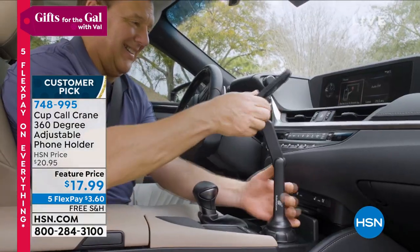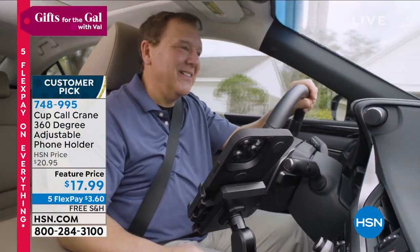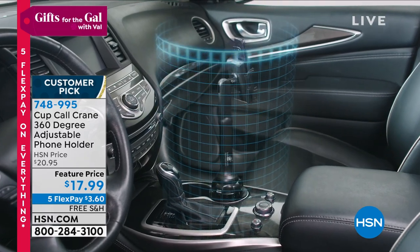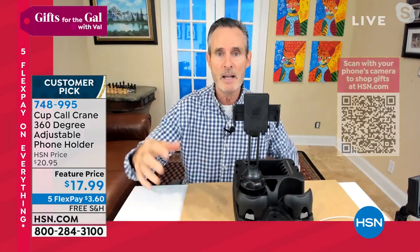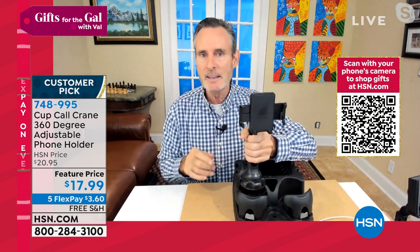It's a little bit easier to interact. And sometimes it even gets out of the way of a gear shift or something else. It gets out of the way of your coffee cup or coffee mug. It really is brilliant, and they've really gone to the top of the line, because now it articulates in every position. I like the clicking.